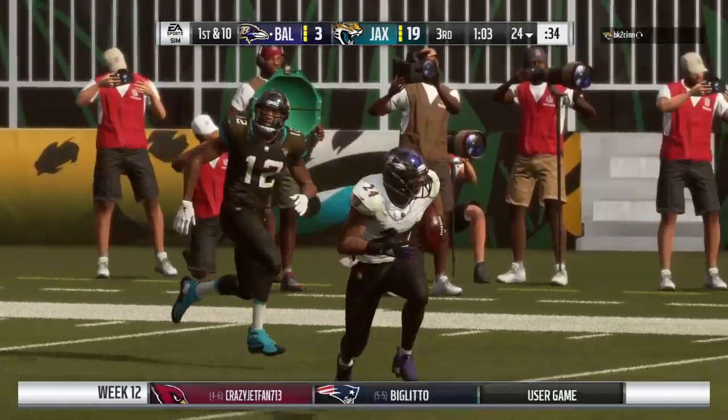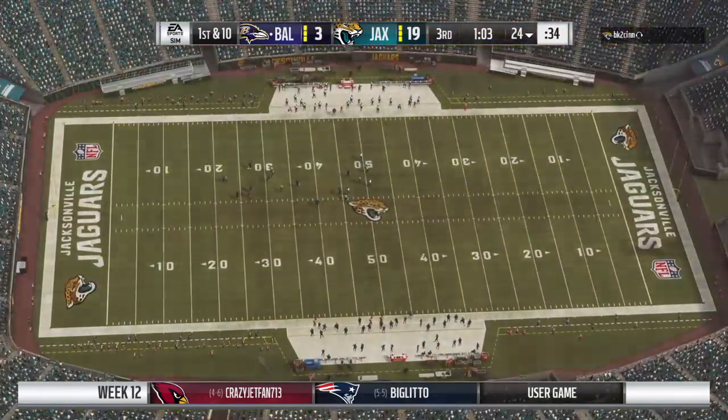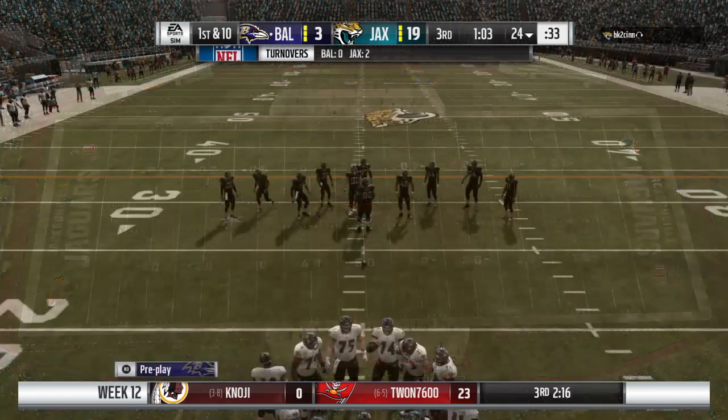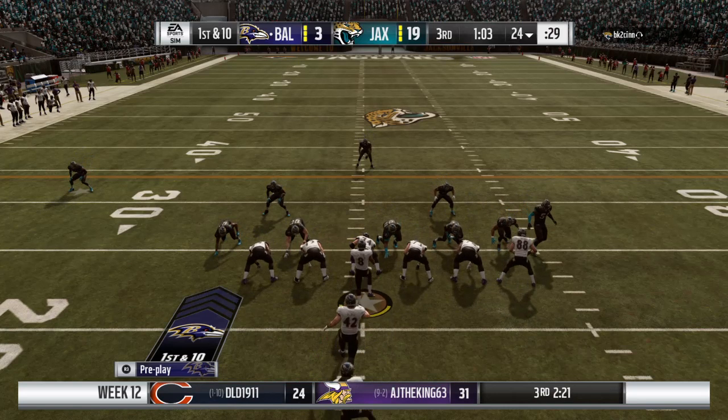Ordinarily, we look at the offense and say, what's going on with your scheme? Maybe we should look at the defense and just give them a whole lot of credit. They've got them frustrated right now. Jackson and the Ravens come up now 1st and 10 at their own 24.